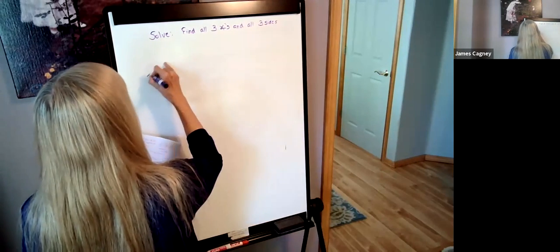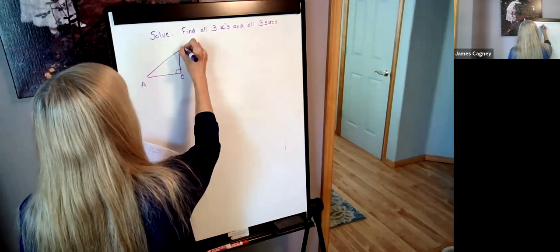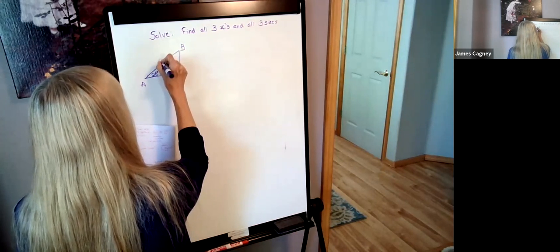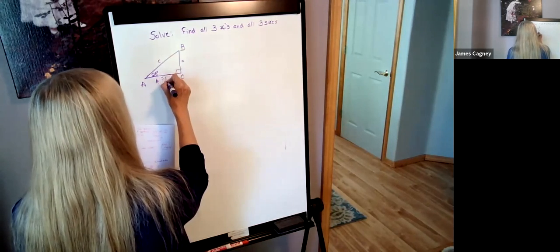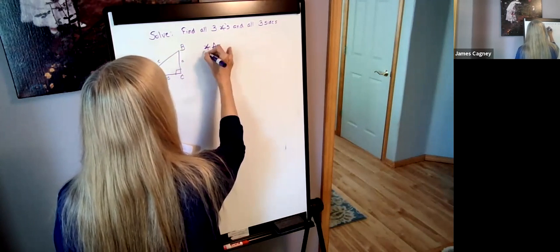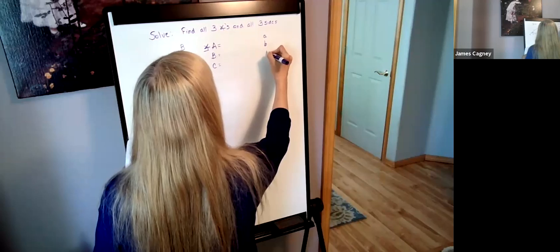Here is my triangle. This is A. This is B. They gave me that this was 28 degrees. This is side little c, little a, and they said b is equal to 15. So remember at the end, I want to say angle A, angle B, angle C, and then I want to say the sides A, B, and C.